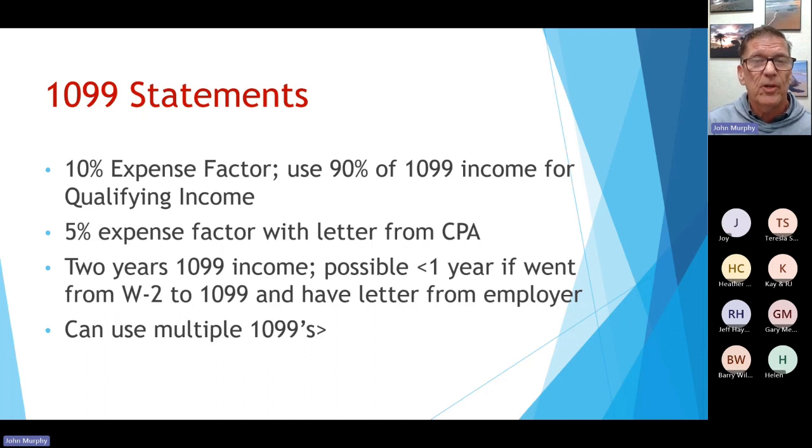And the situation that can work with that is when some individuals were W-2 employees with a particular company, and now they go to 1099. And if we can get a letter from the employer saying, yeah, they're still doing the same job effectively, but they're just not on the payroll as a W-2 employee, we're paying them 1099, we can use less than 1 year and use the 1099 and see the number of months and potentially make it work that way. If you have multiple 1099s, so let's say you work for 3 different businesses doing a similar kind of thing, whatever it might be, and you get a 1099 from all of those, we'll be able to add those together and use all of the 1099s potentially for the income.